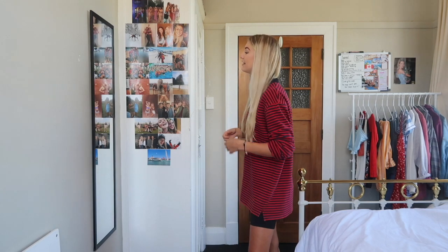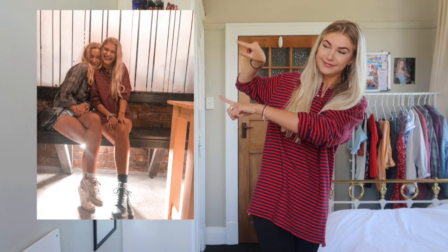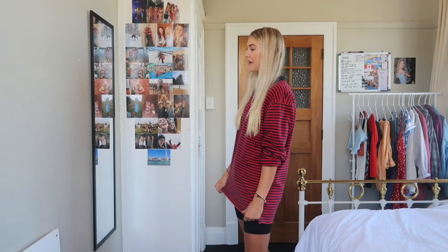I wear this quite a lot. I wore this on a night out last week with Soph. I'll insert a photo here. But yeah, this is literally one of my favourite jumpers. So just some biker shorts and just a basic rugby top, long sleeve top, whatever you want to call it.